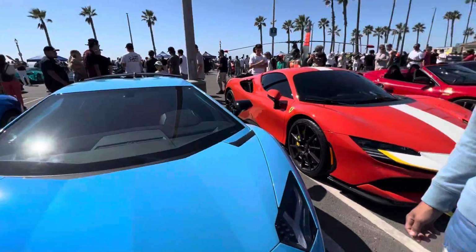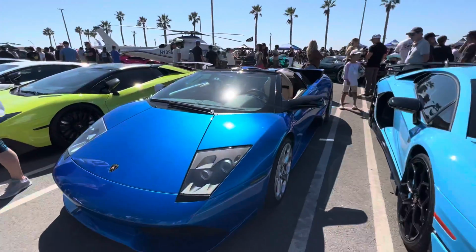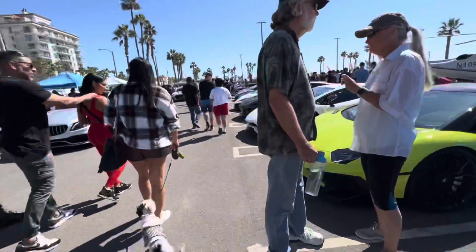Huh? SVJ, different color though. Yeah, SVJ over the SF90. That's Shalu. This is a Roadster. You got the SV over here, the green one.